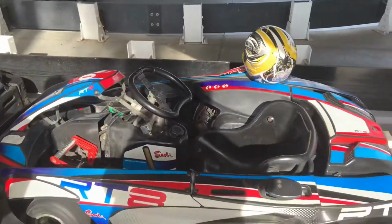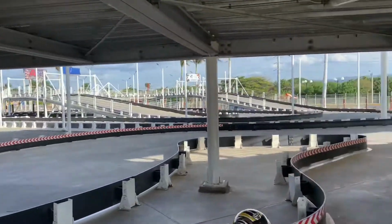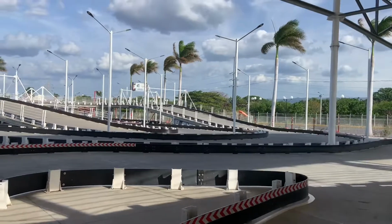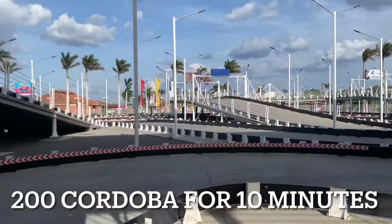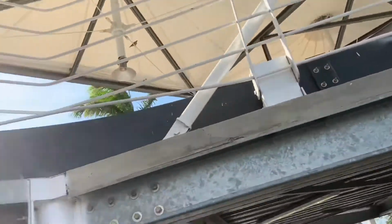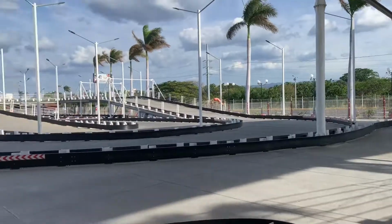We just rode the go-karts. This is a pretty cool go-kart track. So it goes down, you have ups and downs and lots of turns. And it circles up around and there's a bar up top. People can sit and watch you. So this is a really cool go-kart track.